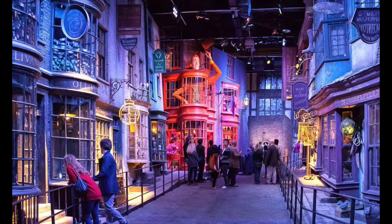3. Warner Bros. Studio Tour. Harry Potter fans will not want to miss this popular day trip from London. Fans of the series can visit the Warner Bros. Studio Leavesden, where all 8 Harry Potter movies were filmed.